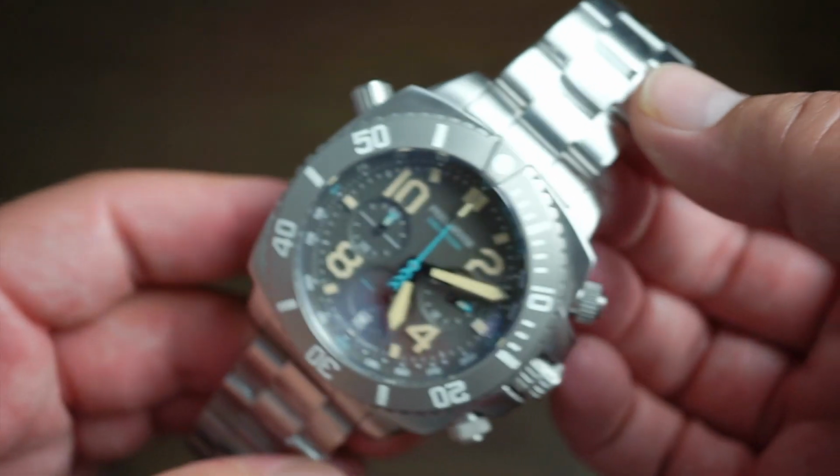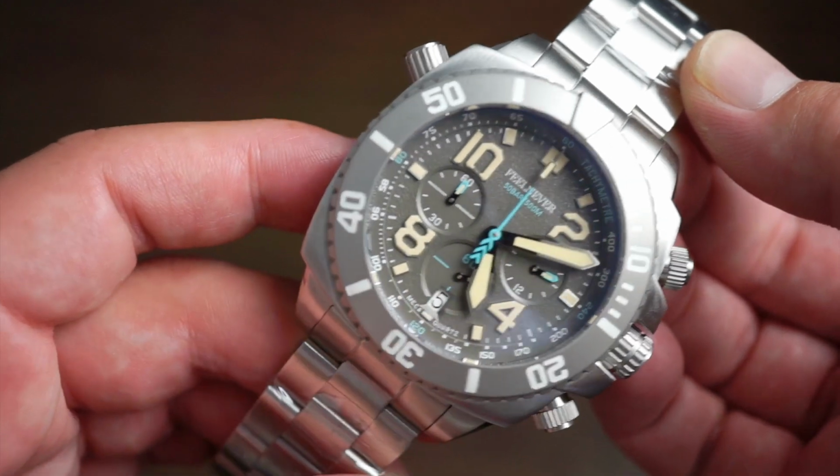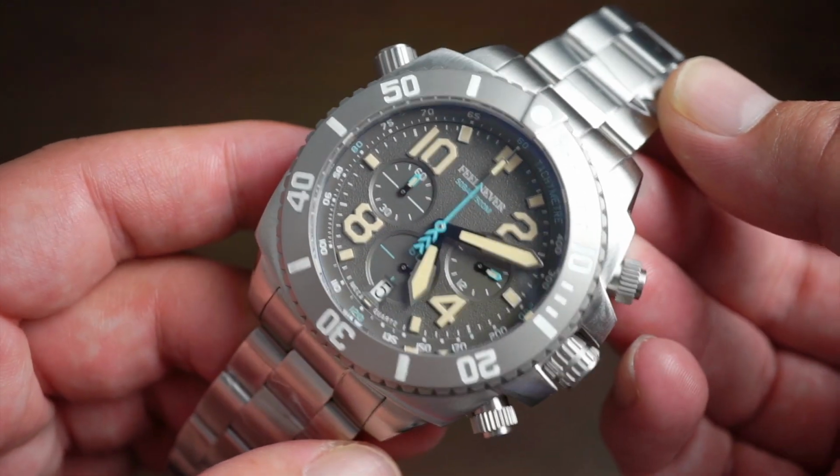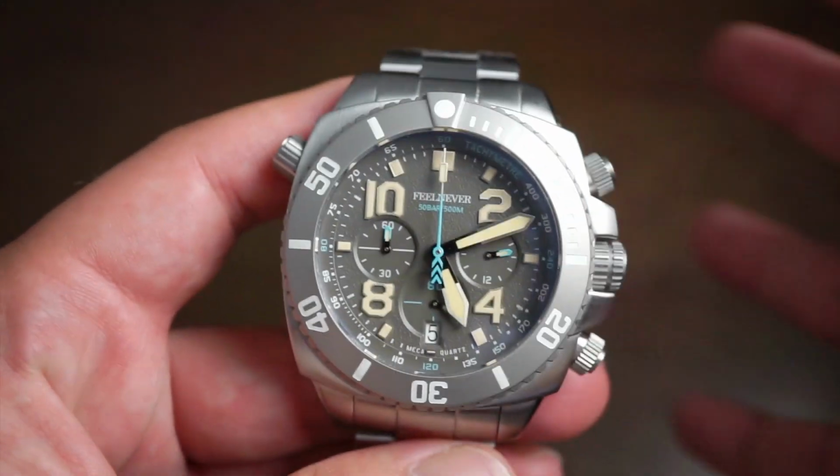The case style kind of reminds me of a Panerai style case turned into a chronograph diver, something of that nature. But I think it came out pretty good. If only they could scale it down a little. I have a small wrist, so it's just a little too big for my wrist.